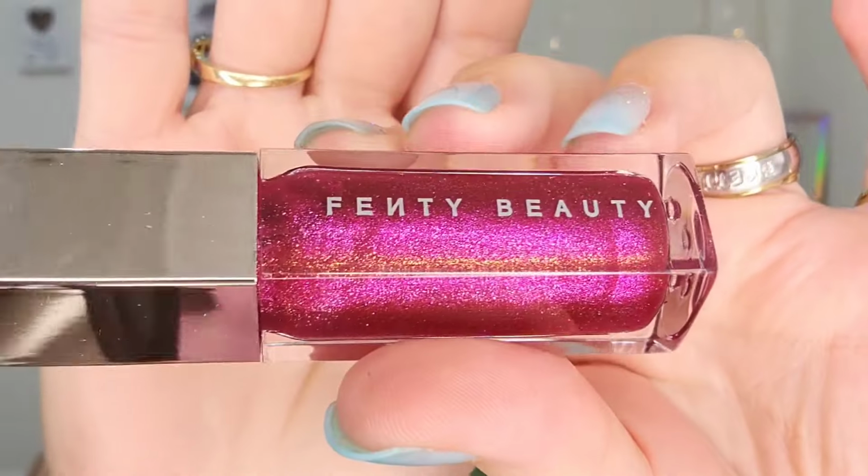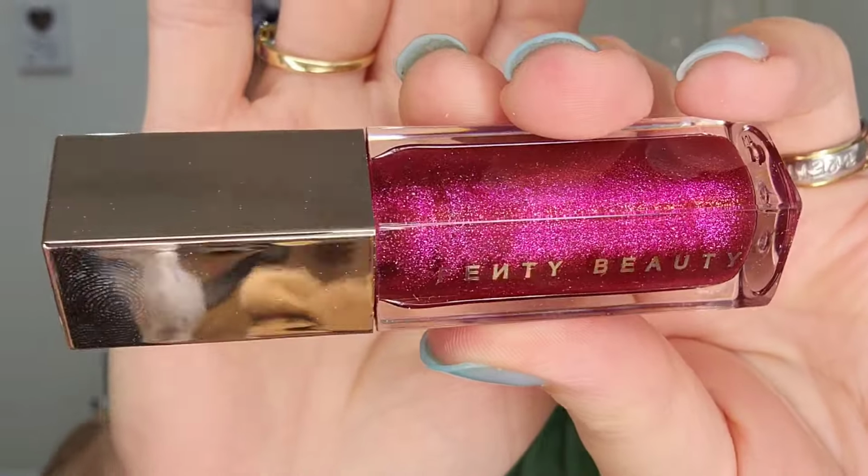I'm a big fan of this product. I have the shade Riri. I also have the Lip Plumper one in the Heat. That is stunning. Oh my gosh. And I thought this would be beautiful, especially for spring and summertime.